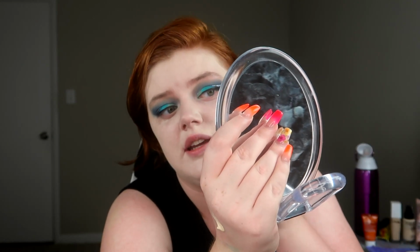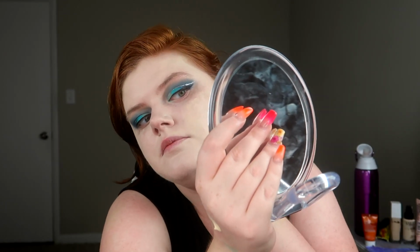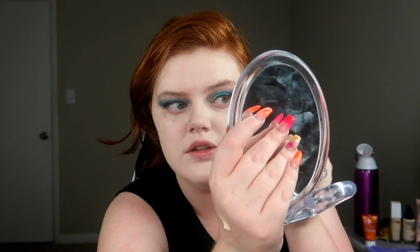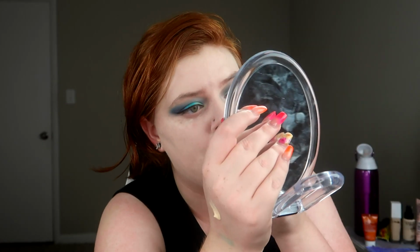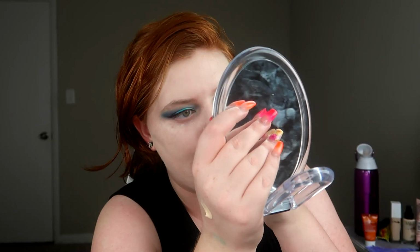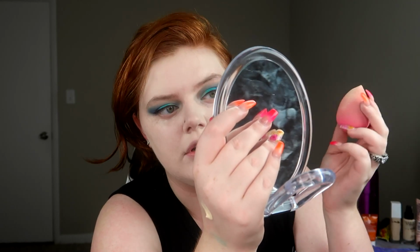I'm gonna blend it in a little bit more on my cheek, add some coverage, see how buildable it is. So even with the damp beauty blender, it is very buildable. Like, we are at full coverage now. Already creased in my nose, which, you know, wonderful. We love a creasy nose.